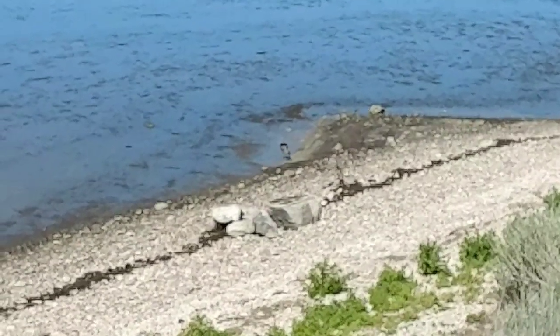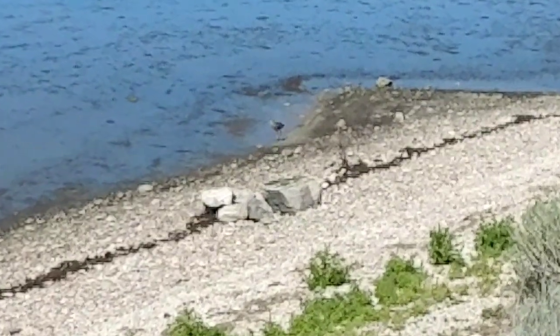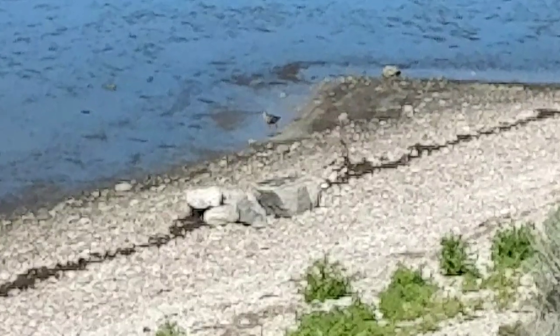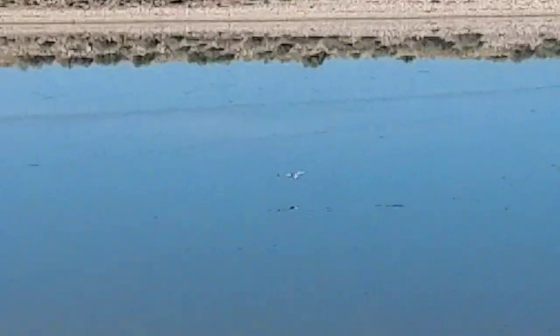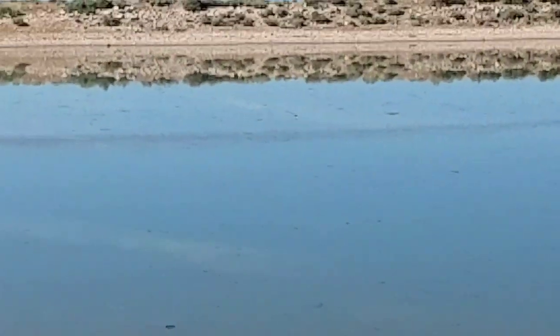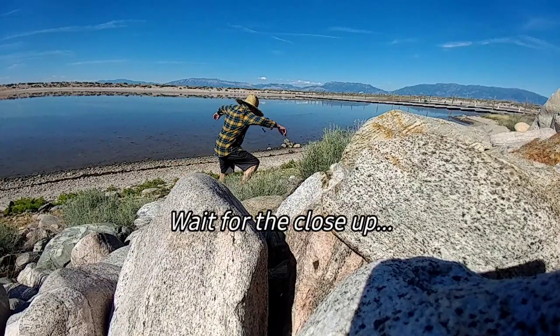Watch the bird in the middle of the screen and you'll see a black cloud. Those are flies. Oh, he flew. We lost our bird. I'll give you guys a close-up shot in a minute.